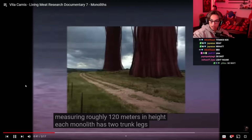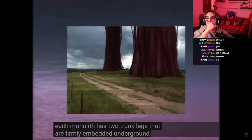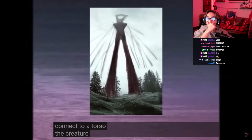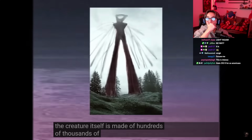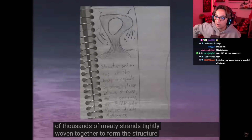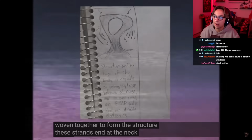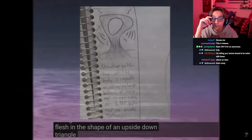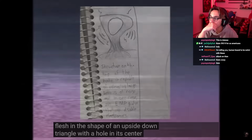Monolith has 2 trunk legs that are firmly embedded underground. The legs connect to a torso. The creature itself is made of hundreds of thousands of meaty strands, tightly woven together to form the structure. These strands end at the neck, fusing into a solid mass of hardened flesh in the shape of an upside-down triangle, with a hole in its center.